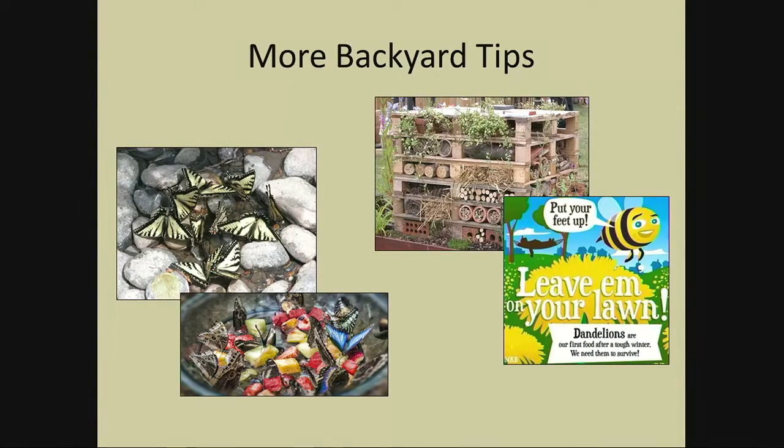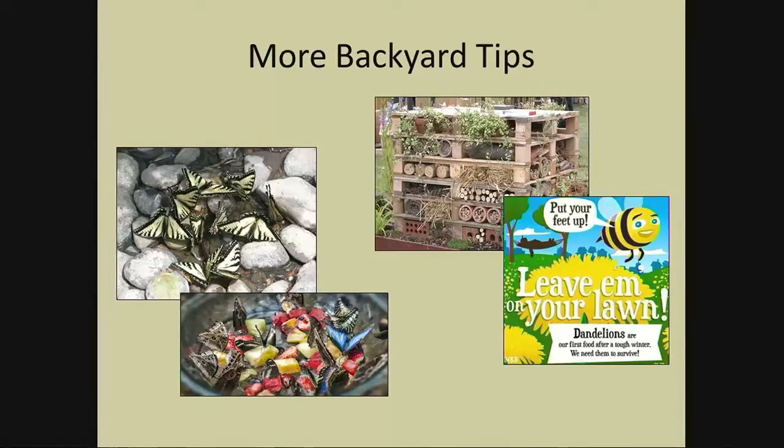Other backyard tips, like I said, males will do this puddling to get nutrients. So think about providing habitat, not just the food sources. Up here, if you're into Pinterest and you look at bee houses, you'll have endless ideas of different ways people have incorporated holes for native bees, all sorts of things. And kind of the same as the violets that I talked about earlier, you don't have to fight the dandelions. They're actually great for pollinators. If your neighbors yell at you, just tell them you're helping the pollinators.